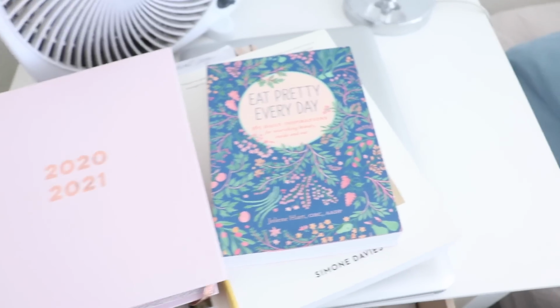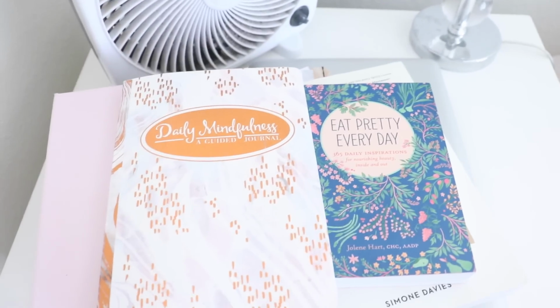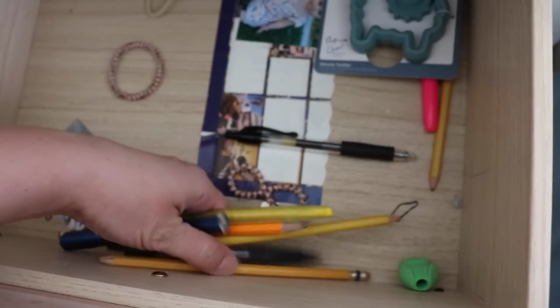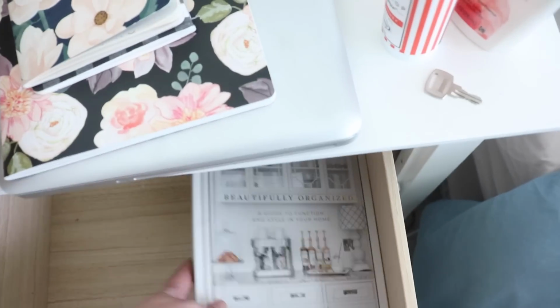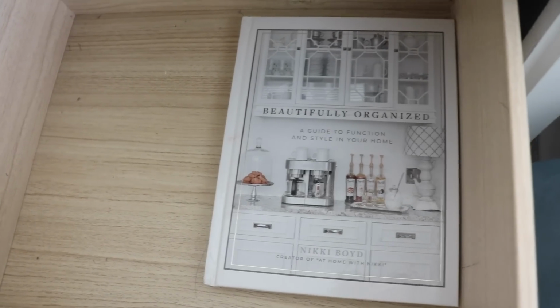I have my planner that I work in every single day, so I'm not gonna clear that out. But look at all this. I mean, that's a ton of stuff, and I'm not using all this right now. I'm only going to put back in this drawer the things that I am currently using. So that's a book that I'm reading. I actually highly recommend it. It's really good. I'll put a link where you can get that on Amazon.